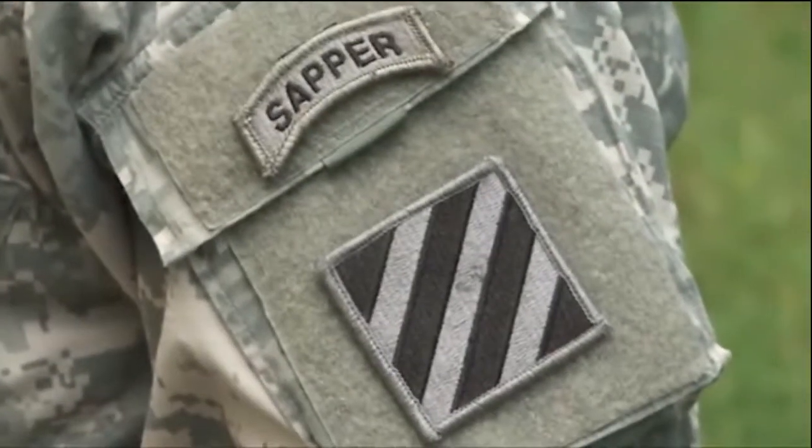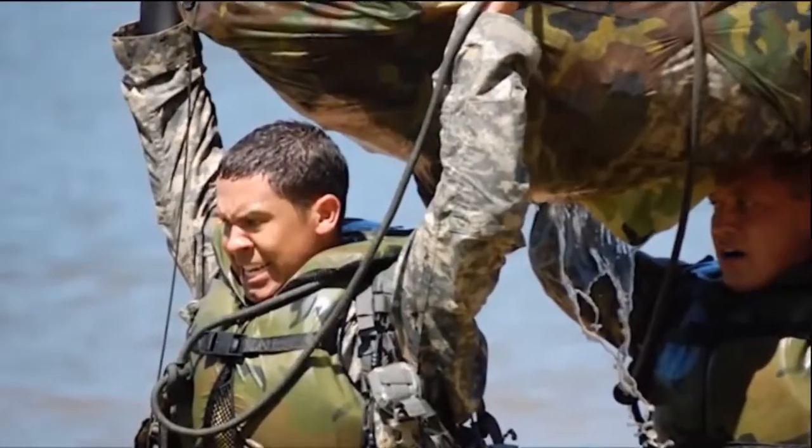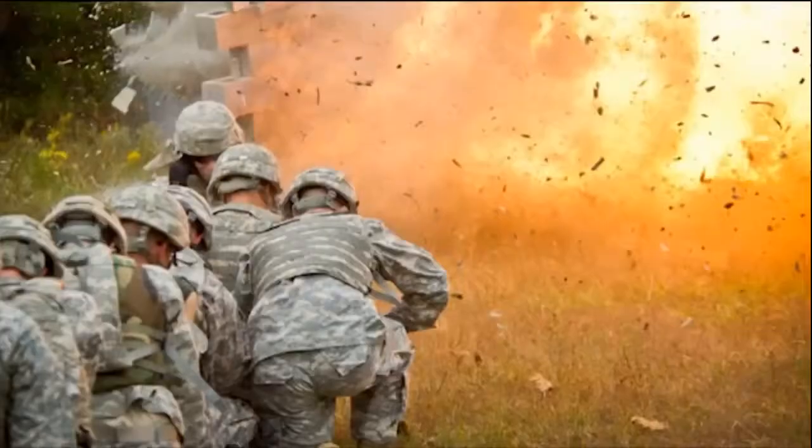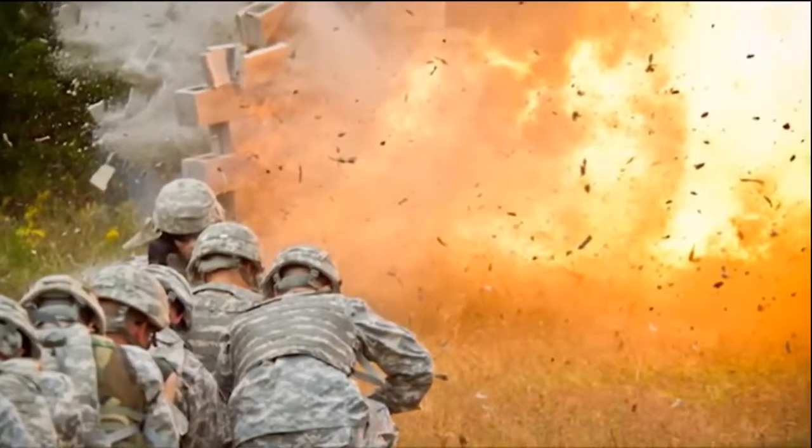When I see another soldier with a Sapper tab, I know what I'm getting. I know that I'm getting a tested leader. I know that I'm getting a combat engineer that's an expert in his craft. And I know that I can depend on that individual.